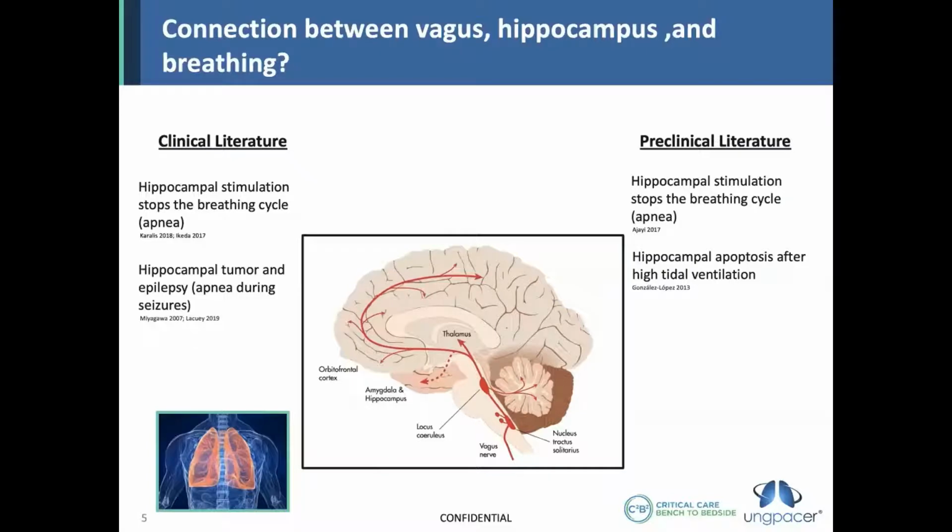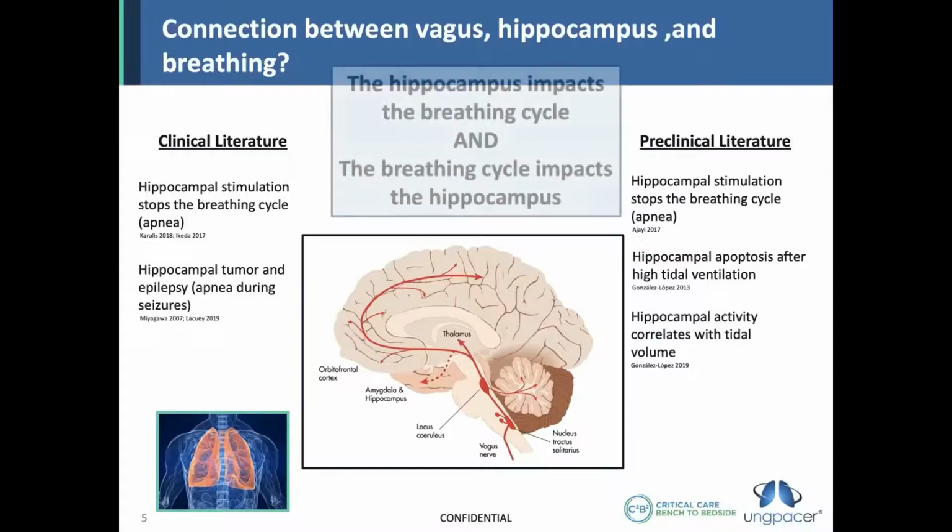Not only that. When we use the mechanical ventilation machine in a rodent model and apply an enormous amount of air inside the lungs, we are able to observe that we induce hippocampal apoptosis. Apoptosis means cellular death. So by applying a lot of volume into the lungs, we see that cells in the hippocampus die. And finally, in 2019, one study showed that the tidal volume, which is the volume that we apply into the lungs using mechanical ventilation, is directly correlated with hippocampal activity, meaning that more volume means more activity. So the bottom line here is that the lungs impact the brain and vice versa. There's a connection between the lungs and the brain, specifically the hippocampus.